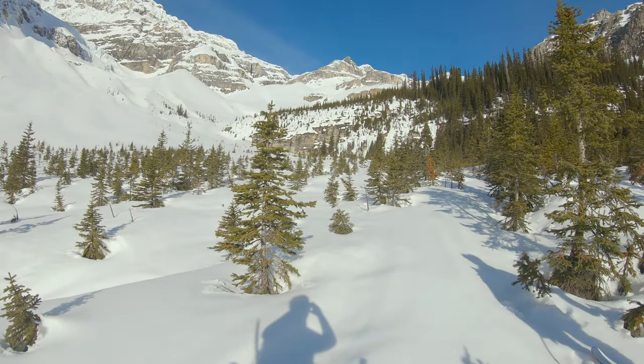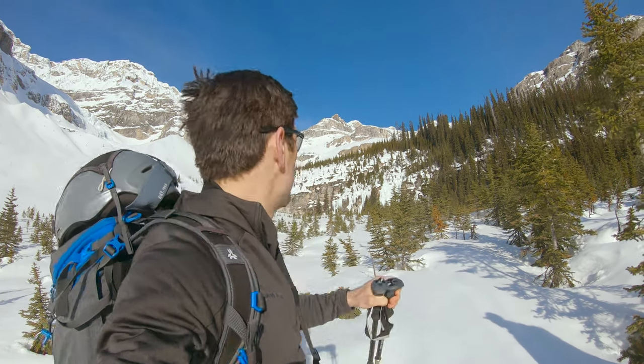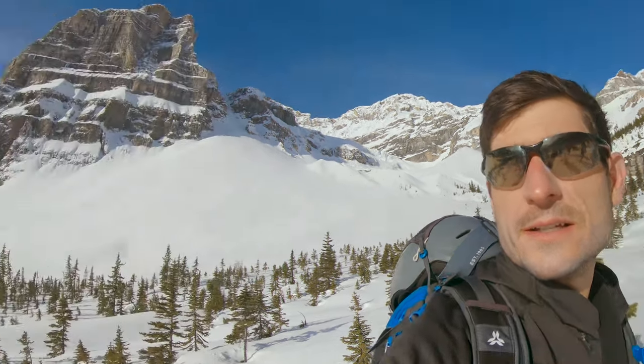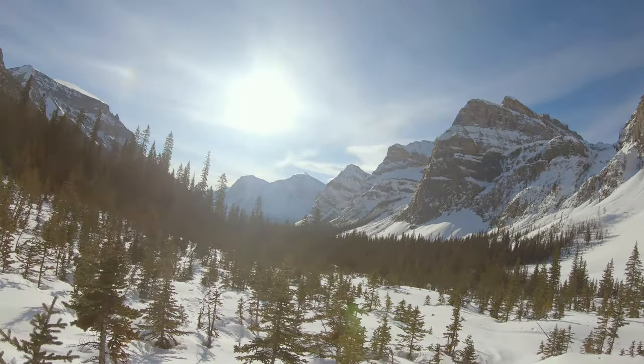All right, we're at the toe of the moraines here in Chickadee Valley. We're gonna go up the bench right up there and cut to the right to get to the top of the col there and ski down into Boom Lake. And beauty day out there.